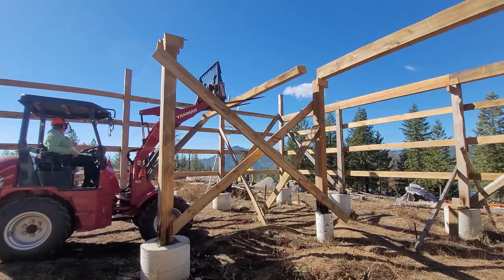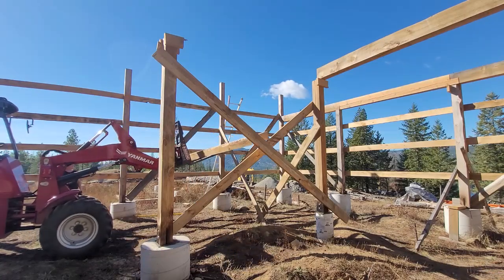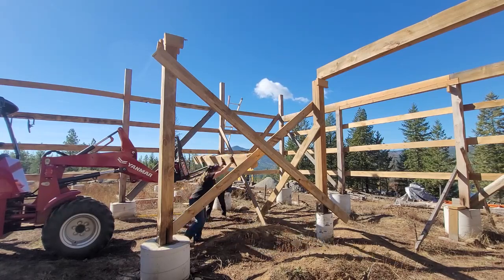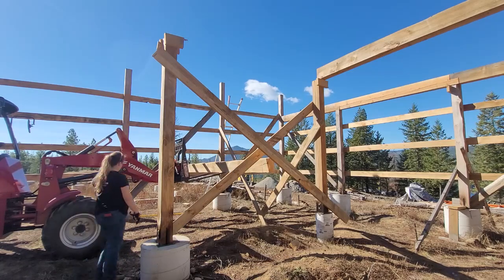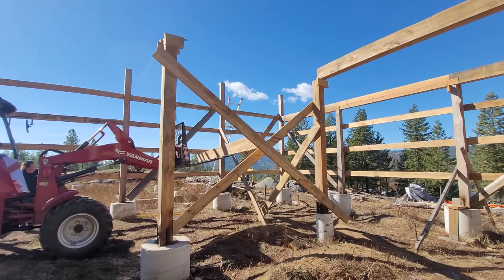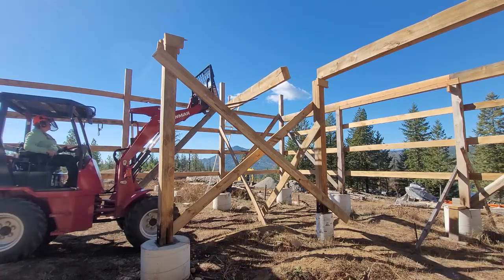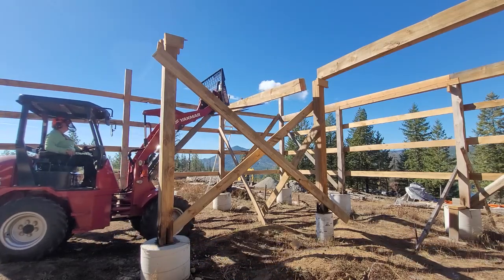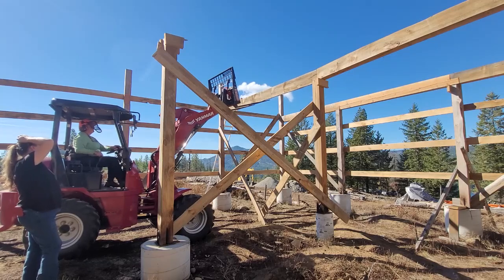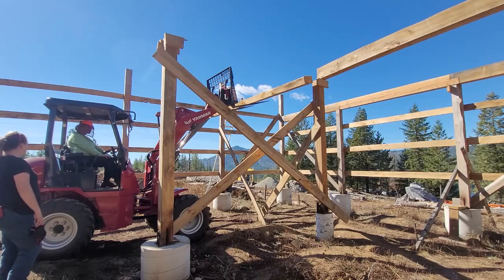I know I said that perseverance was the word of the day for yesterday, but it was also the word of the day for this beam. It just kept rolling backwards. We have to lift it so high, and I have to tilt the forks to get it up high enough. And when you tilt the forks, gravity takes over and it wants to drop back, and it's unlevel ground. All of those things were definitely working against us, and it was super frustrating. But again, the tractor made it way easier than it would have been if we had to do it by hand.